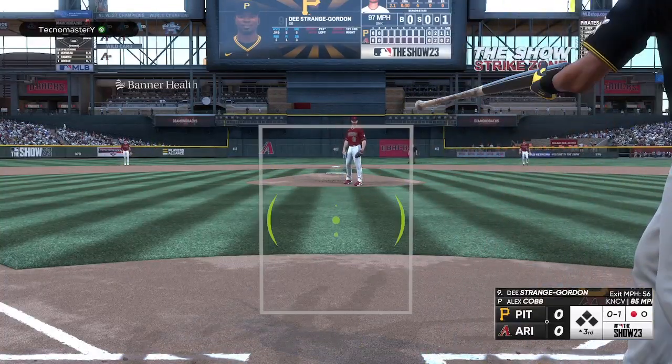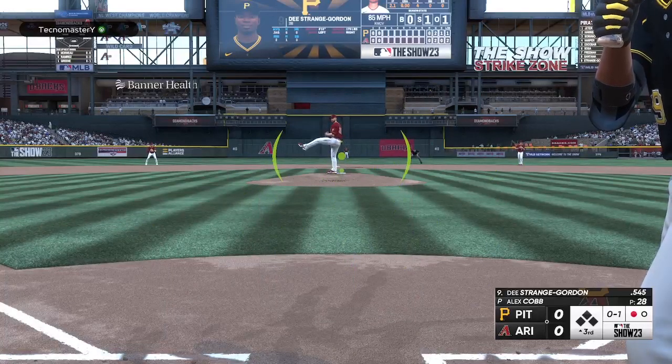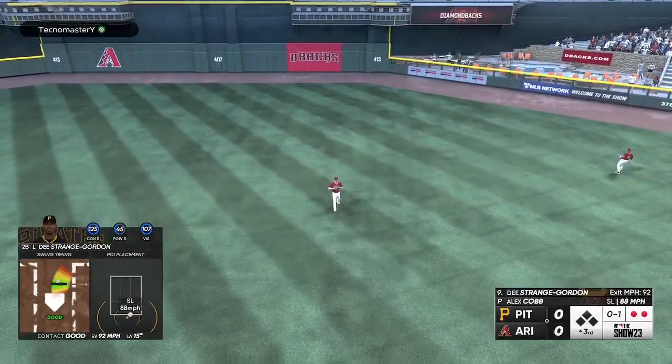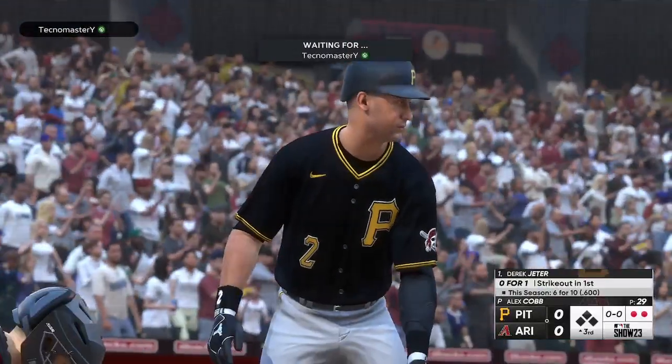And that one wrapped foul. And now the 0-1. That smash towards center. Calls it in, and there's 2 away. Now it's the speed combo.